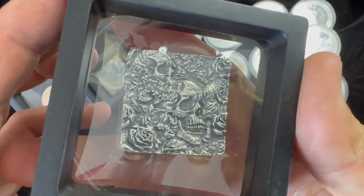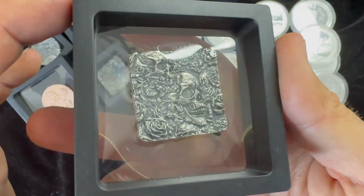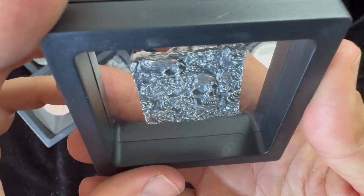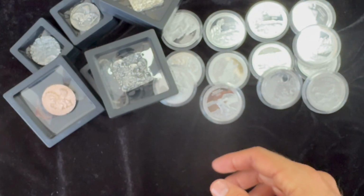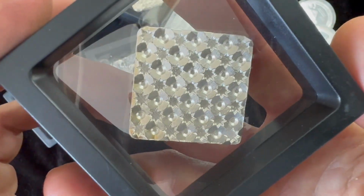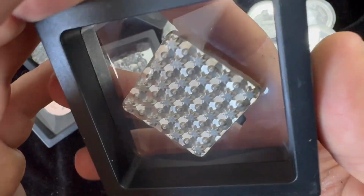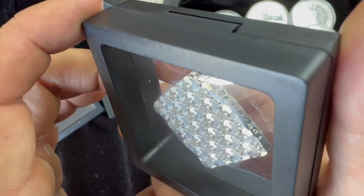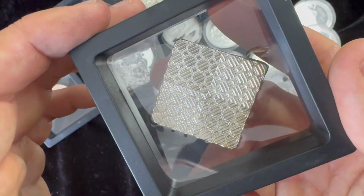We've got another one of the Skulls and Roses antiqued 1 ounce silver art bar. This one, I believe it's number 2 or 3. The stamping on this one's not great, but it's still a really nice piece. This is the gem star stacker pattern that I did in early 2024. Number 1 available. I think I have 2 of those available and 2 of these available as well.